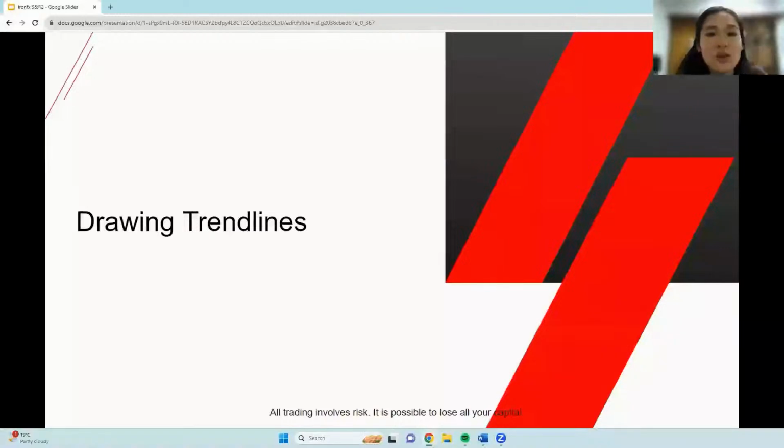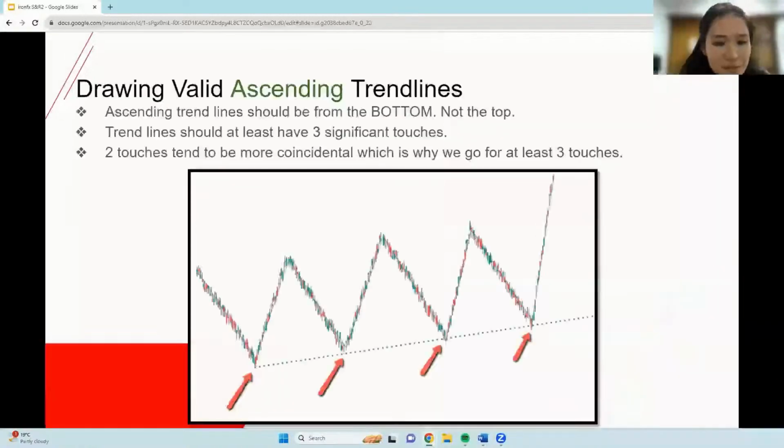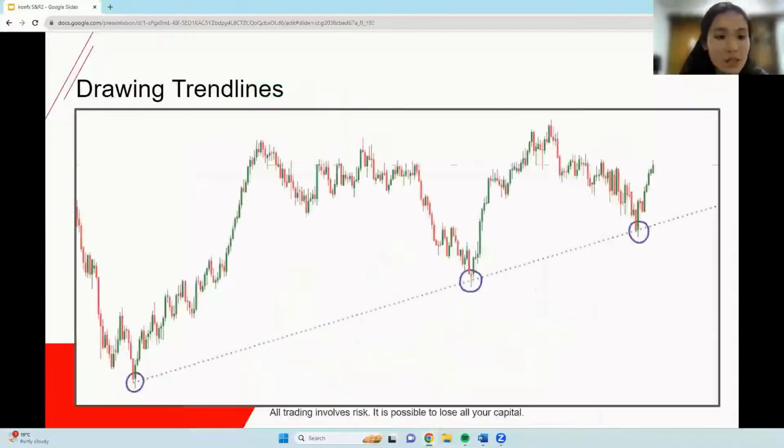Okay, so let's start off with trend lines. So here's what makes a valid ascending trend line. Firstly, they should be drawn from the bottom if it's an ascending line, and not the top. Next, trend lines should have at least 3 significant touches, and 2 touches tend to be more coincidental, which is why we typically would recommend 3. So here are a couple of examples.